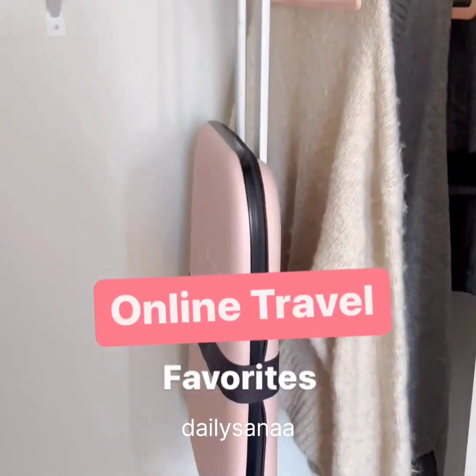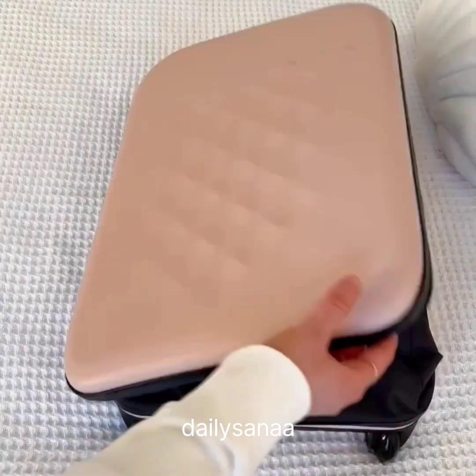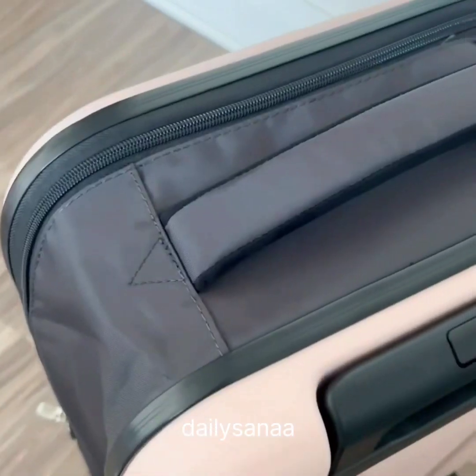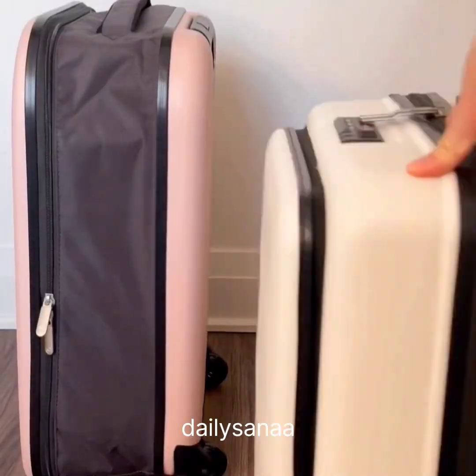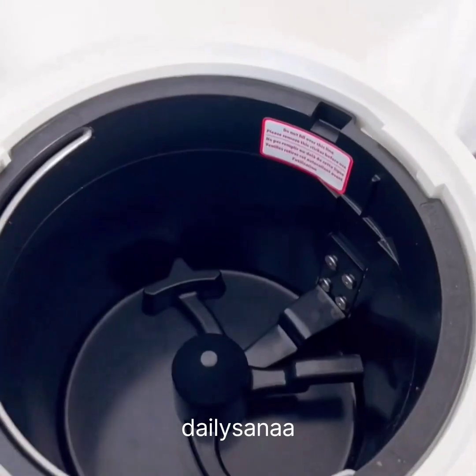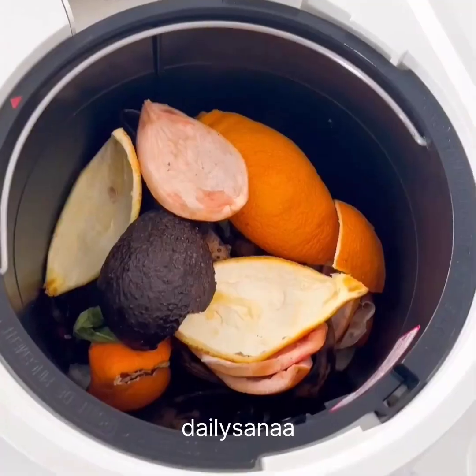Online travel favorites. This is the world's thinnest suitcase. It opens up from just 2 inches in width to a 21-inch carry-on. The middle part is made up of waterproof material, and it's great if you don't have much space for a suitcase.